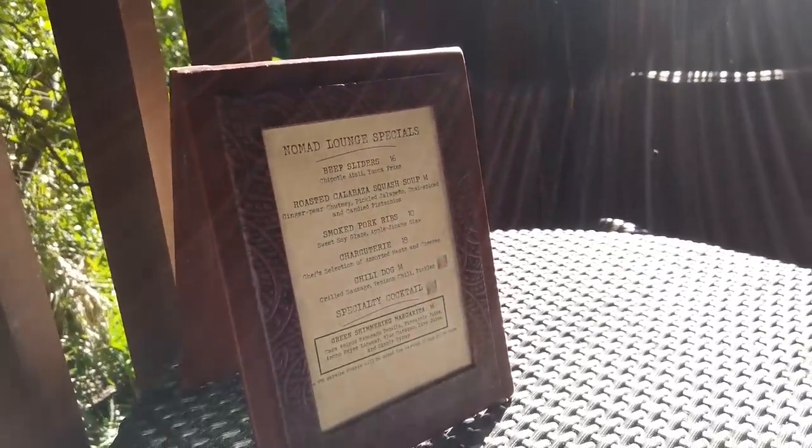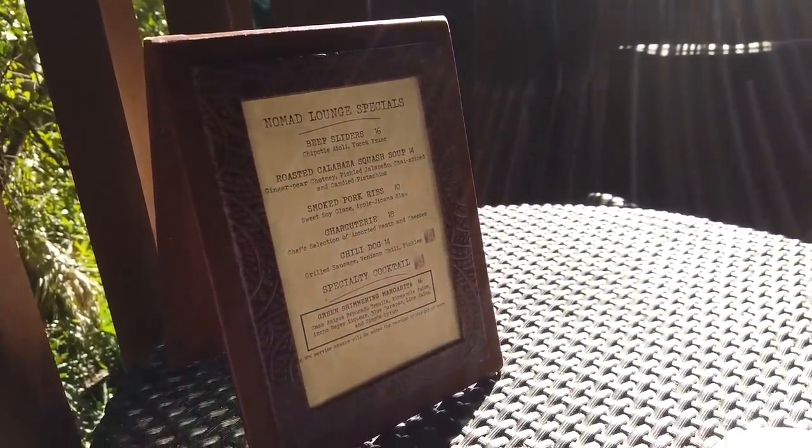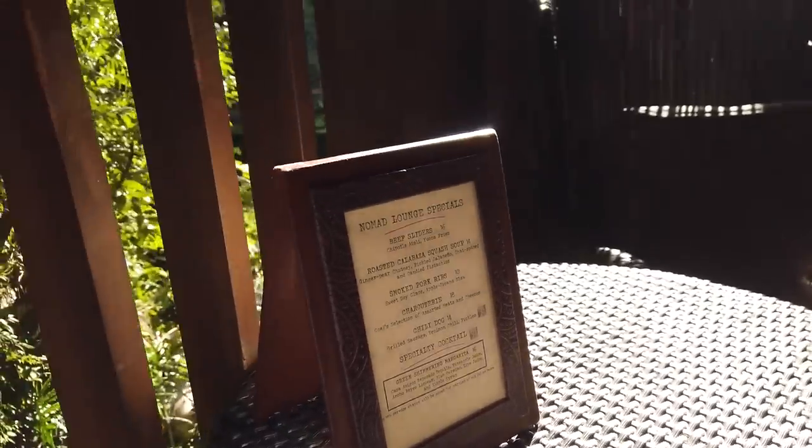The Nomad Lounge is fabulous. I love just sitting out on this patio by the water. They do have some small plates. They have some specialties. Their sliders are fabulous. They do a soup. They've got ribs, charcuterie. They have a chili dog for the 50th right now. They also, you can order some things off of the menu from Tiffin, so you can do a couple of different bowls. You can do the spicy cauliflower.